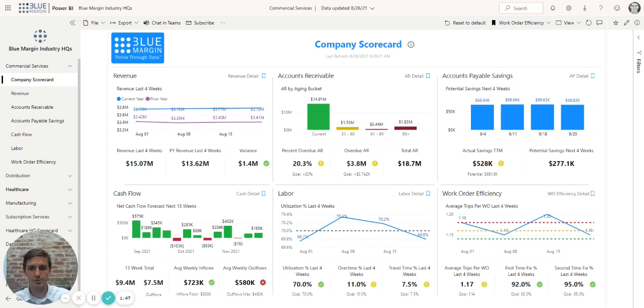So I'm going to walk through these dashboards, but I'm always happy to meet with you personally to go into more detail. And with that, let's look at the scorecard.